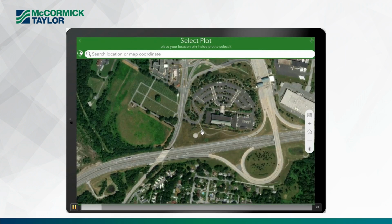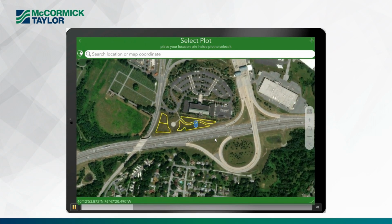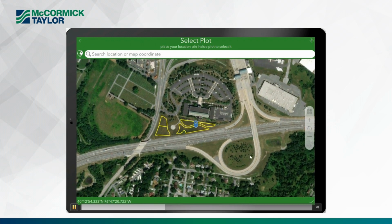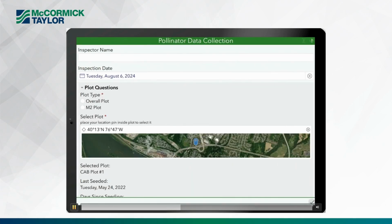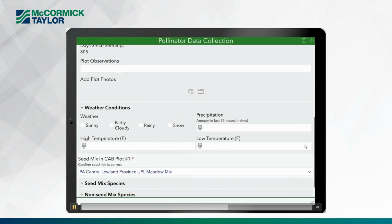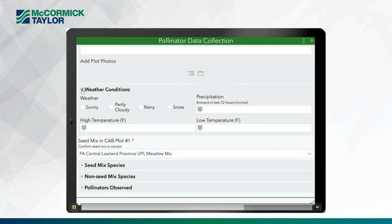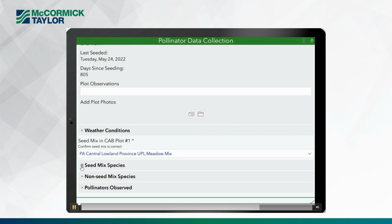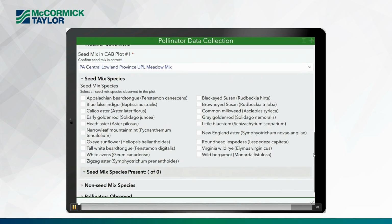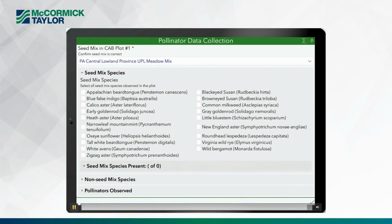All right, so you start, you haven't selected your plot. The plots show up on the map, hopefully, at some point. You select that. That's where that first pull function is going to happen once I got it zoomed into the right spot. You select that, and then you're going to see, okay, it is now pulled in that CAB plot number 1. Again, that last seeded date, the dates since it was seeded, which is obviously calculating. You'll see that I'm collapsing, which is obviously some of the functionality that's really nice. And then it's pulled in this seed mix, and then what you can see is out of those 86 species that were possible, it displays only the species that actually were part of that seed mix.